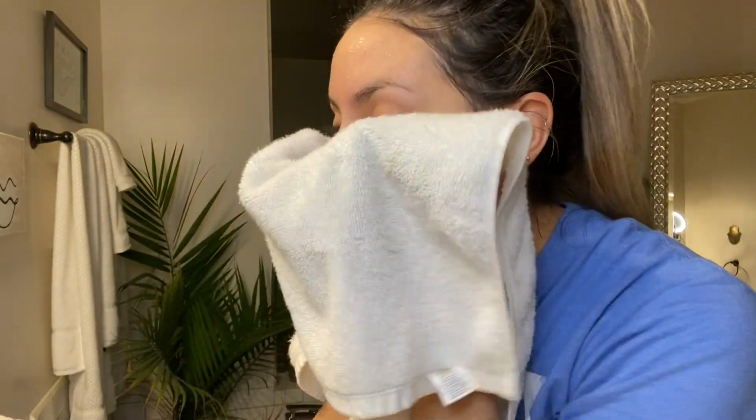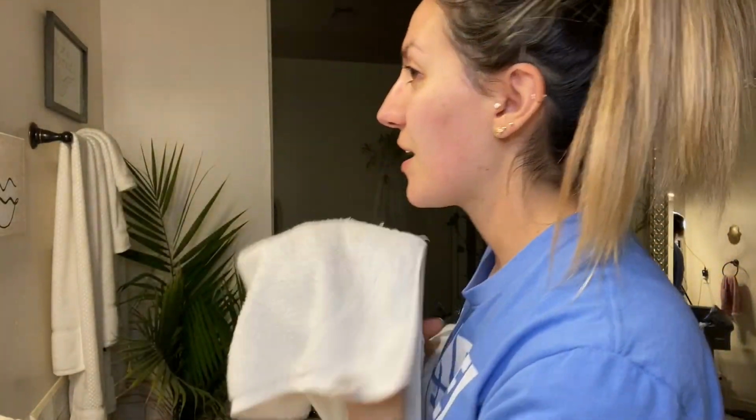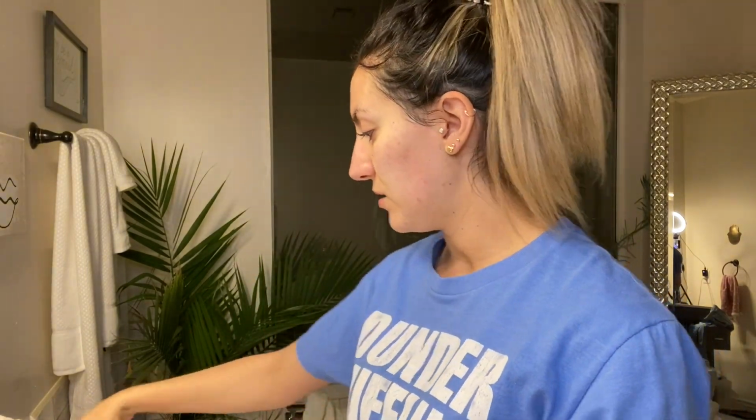Washing your face is making sure to rinse it off really, really good. Don't just half-ass rinse it, because you don't want to leave any product on your face. You don't want to leave any residue or anything like that.